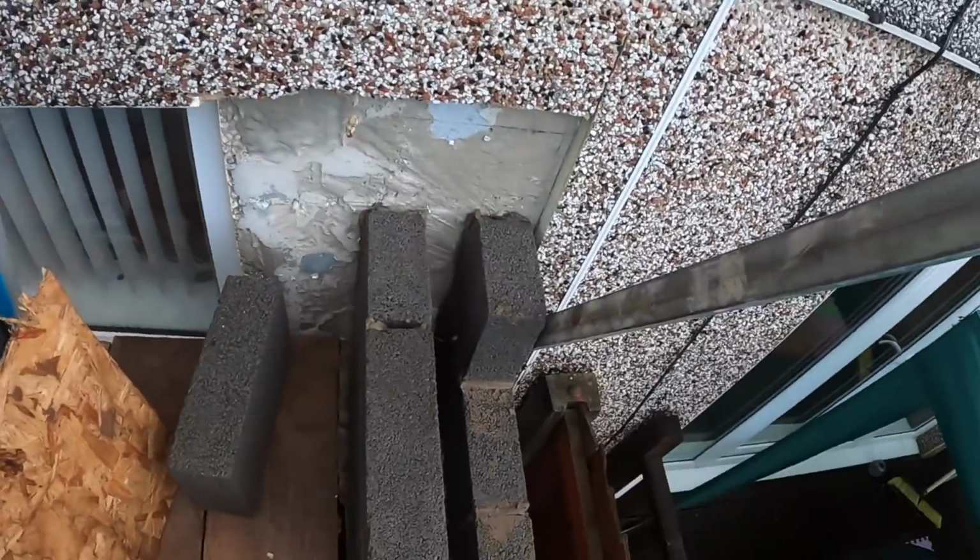Yeah, so profiles in, just need to come once I've done these cuts and got this insulation off the wall.